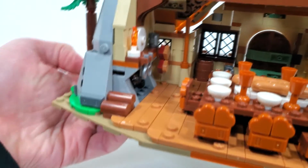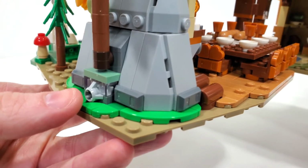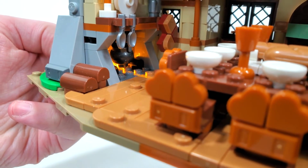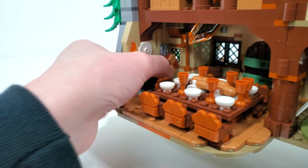And here's where I can talk about the fireplace as far as the inclusion of a light brick in the set. So now when you press on this button, it will start the light brick. And you can see that we also have a little pot down there for Snow White's cooking the Seven Dwarfs a little meal, which I really do love that they include that as another little reference.